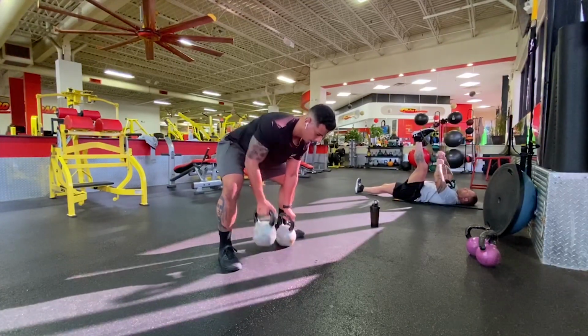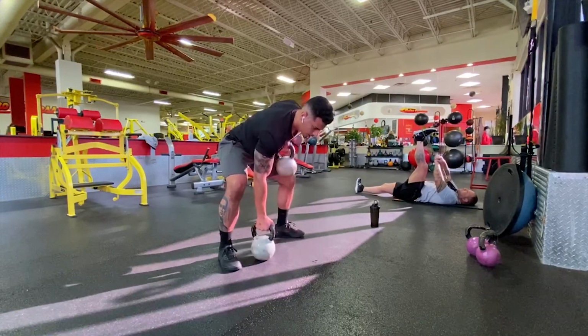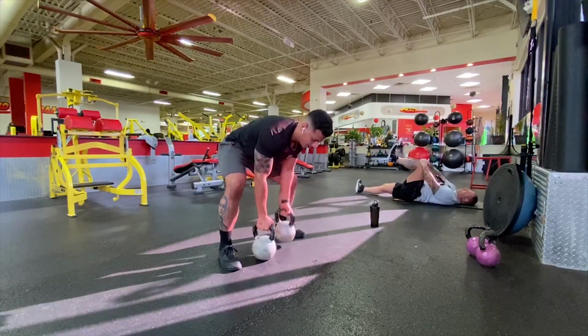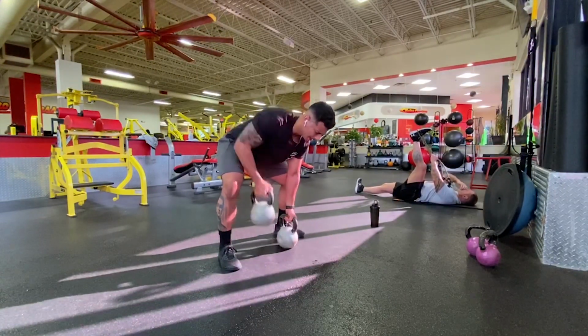This next movement I really enjoyed. It's a combination between your legs and your core, and it's the squat twist. So you're gonna go down as you would in an air squat, but when you come up, you're gonna twist and engage your core and make sure you keep your core tight. I felt like I could have stayed a little bit lower.